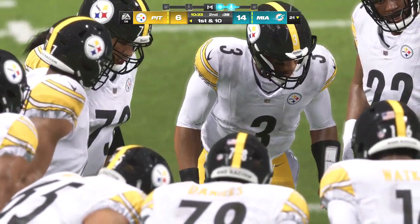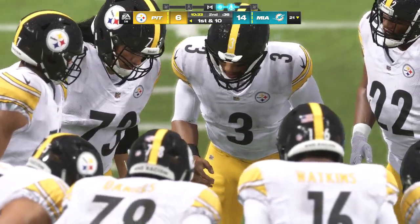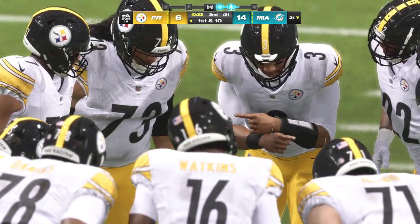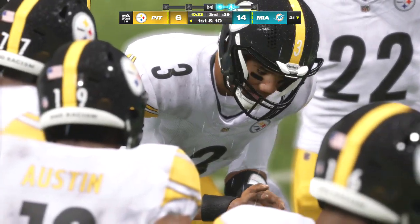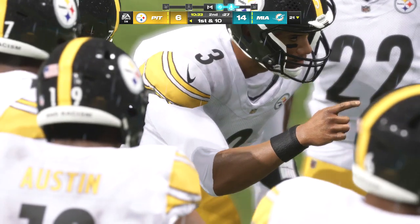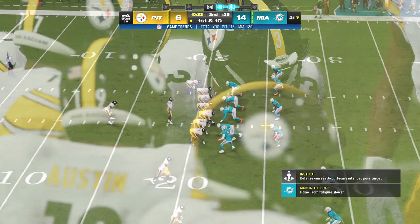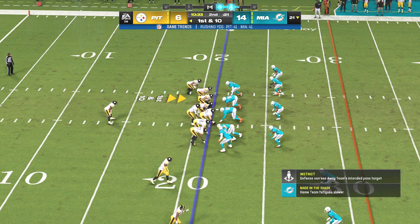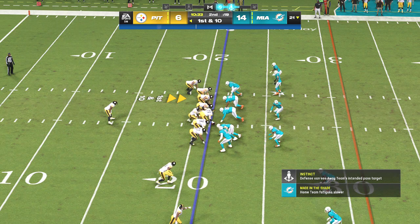They've probably got some adjustments to make because they've moved the football okay at times, but they haven't been able to get anything consistently going, have they? What you worry about is it almost turns into a basketball game where one team's coming down and hitting threes, and you're coming back and getting twos, and you steadily lose ground. In this situation, you're talking about touchdowns to field goals.